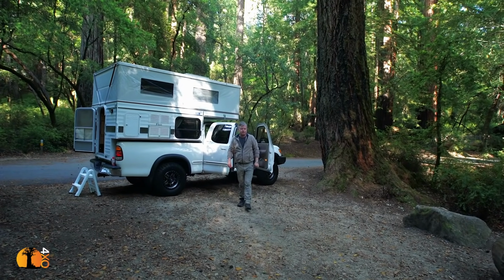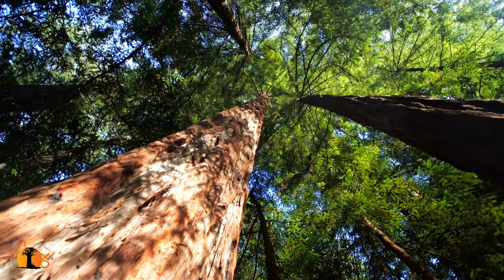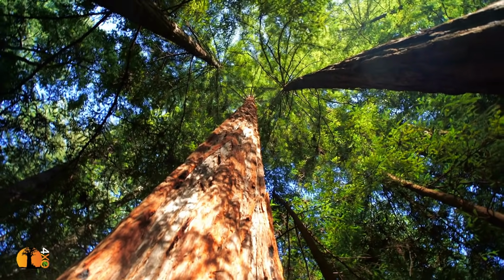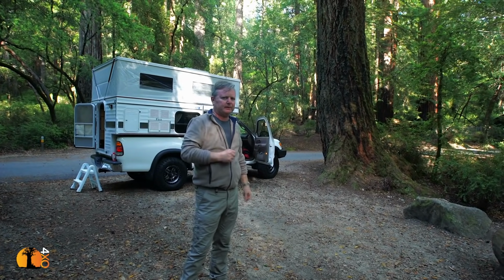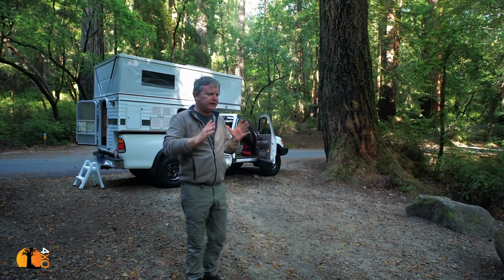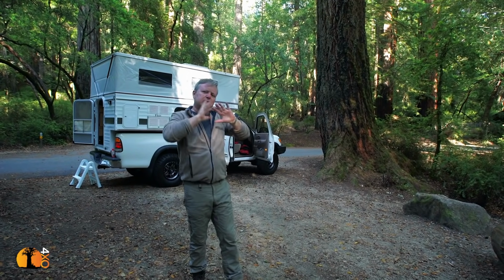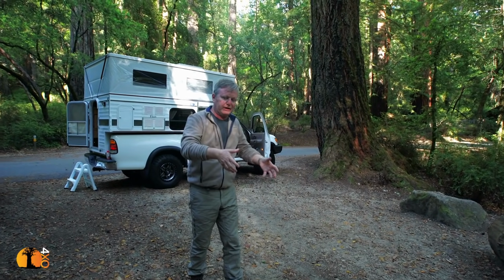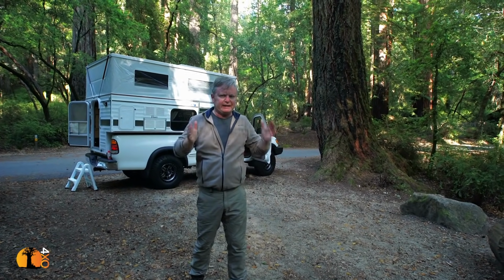So we've arrived at our first stop. This is the Big Basin Redwoods Park, just south of San Jose, which is just south of San Francisco. And I've got with us a four-wheel pop-up camper. I've chosen the four-wheel because it's very popular in the US, but it's quite simple. It's quite straightforward. It really is designed to be bolted on and then taken off when the vehicle is being used for other things. So it is fully self-contained.